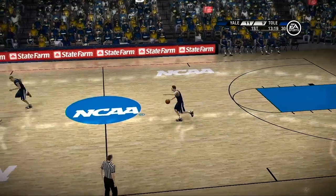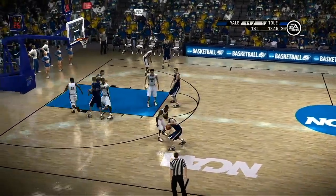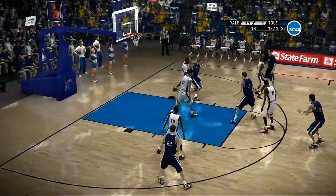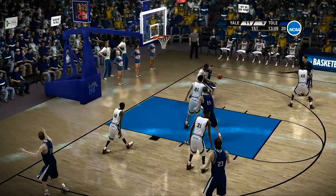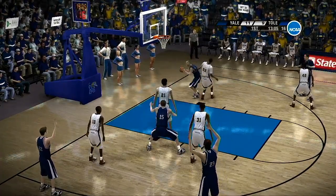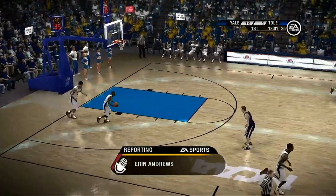Number 22 is fired up right now emotionally. Well, he's had some success and he feels good. This kid's on an emotional high right now. He beats him to the punch defensively. What a terrific job. Footwork really excellent on a post play. Tries for two.